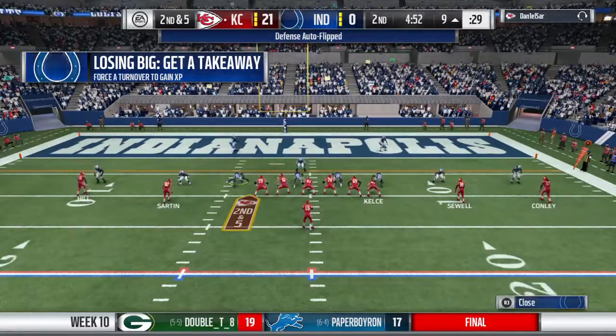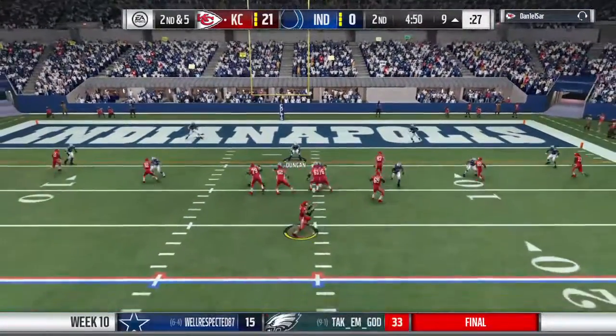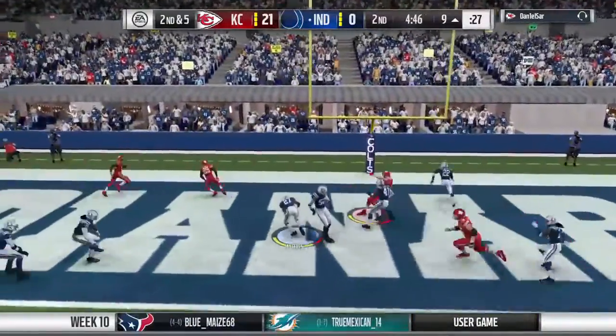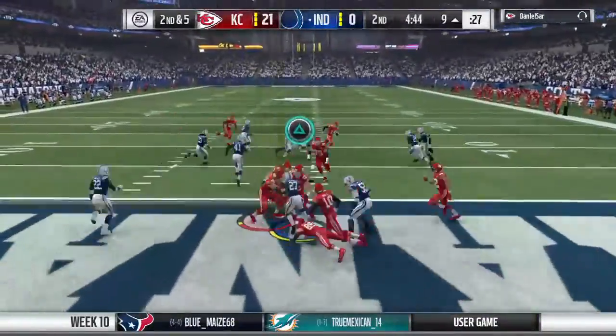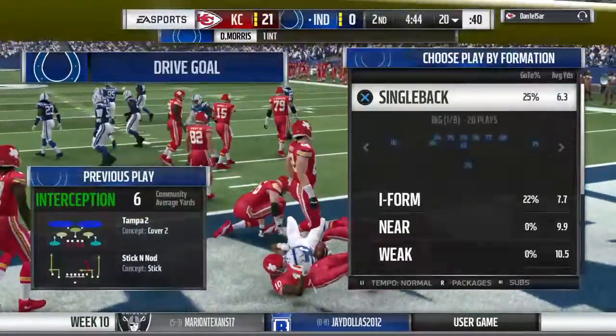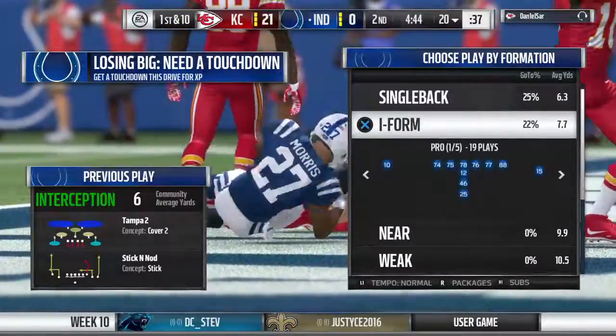They come up in an empty set. 4 wide receivers, 1 tight end. Back to throw. Oh, a ball batted in the air, and now it's intercepted. A great read, and it's picked off. And a big turnover there as his guys will get the football back.